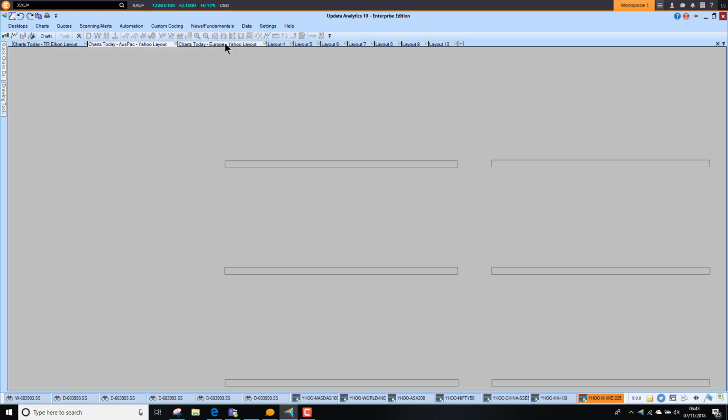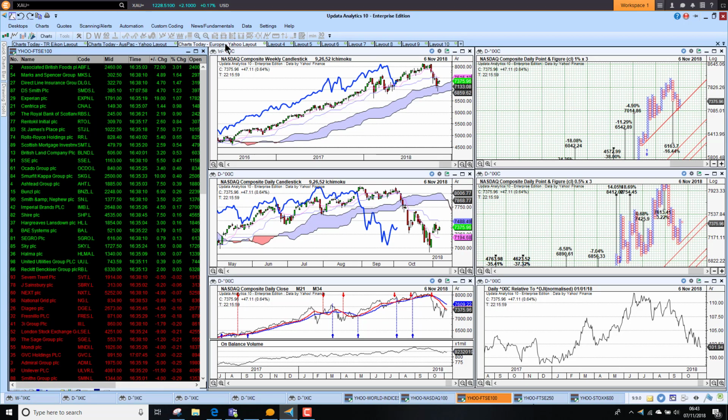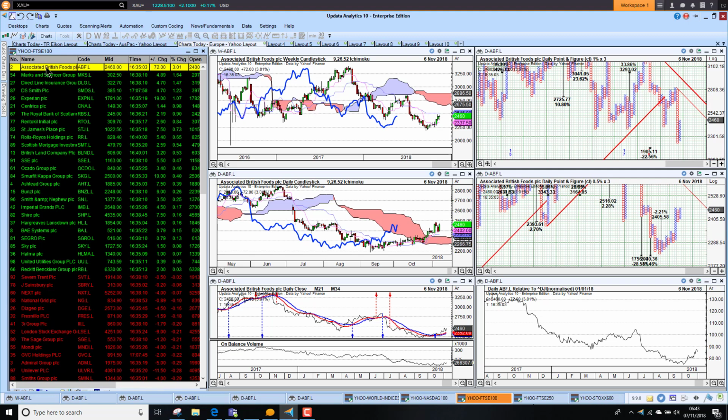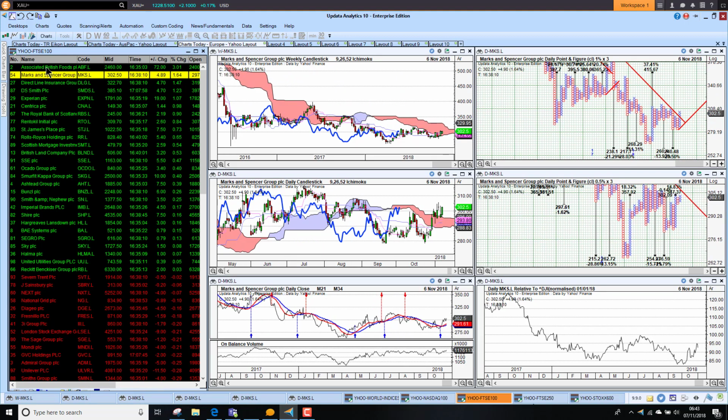Whether that will spread to Europe, we'll take our cue probably from the futures. Yesterday, AB Foods was up 3%, even though they reported disappointing sales from Primark. M&S report results today, and it'll be interesting to see how they look. The market is pretty bearish on M&S on the long-term chart, and lots of downside targets. So we may see surprises there to the downside. We've got the targets. We'll have to wait and see what the results are like this morning.